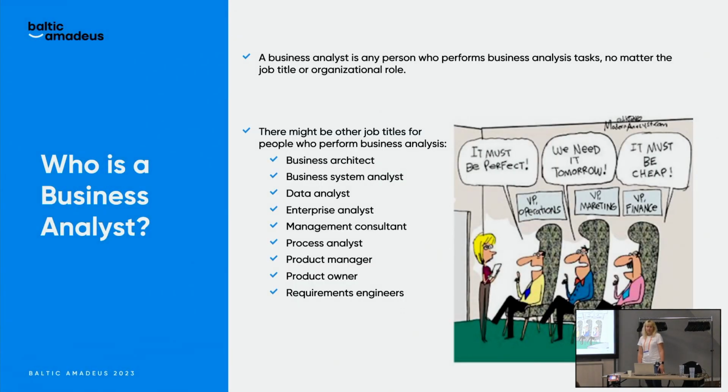So we already know what business analysis is. We know what activities business analysts do. So who is a business analyst? And the question is here. A business analyst is any person who performs business analysis tasks, no matter the job title or organizational role. So it might be that you call them business architects or data analysts or management consultants or product managers or product owners.